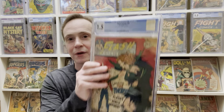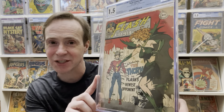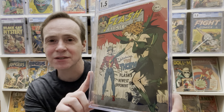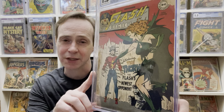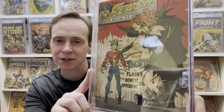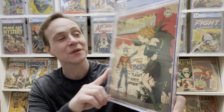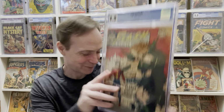And some more. I gotta grab them all. And then we got All Flash Comics, or just Flash Comics. I was thinking All Flash Comics, but it's Flash Comics. Flash Comics 89 again. And this is the first appearance of Rose and Thorn. So kind of a cool character, and that's her on the cover right there. And she kind of throws out these little thorns that has poor Flash pinned down. So yeah, Flash Comics 89.